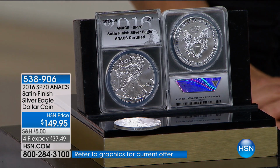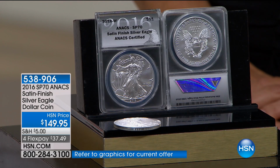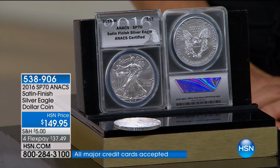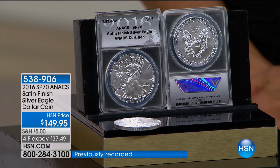I am down to, and we've sold several thousands of these coins because I bought a big chunk of them. I bought about 30,000 coins. I am down to my final SP70s at $149.95. I have 648 coins remaining. We've already sold 133 here. Okay, 135.